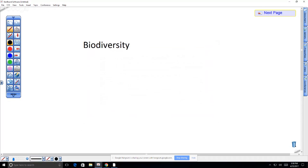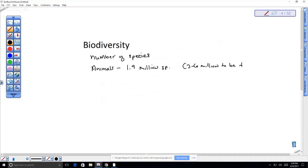Okay, so when we look at biodiversity, we can talk about the number of species, and we can estimate the number of species on the planet. I found it interesting that there are far more animal species than plant species. In animals, known to science and named, we have 1.9 million species, and we think there are about 3 to 6 million left to be discovered. This is as opposed to plants, where there are still a lot, 400,000 species, but only about 450,000 are believed to exist in total. So there are 50,000 left to be discovered.